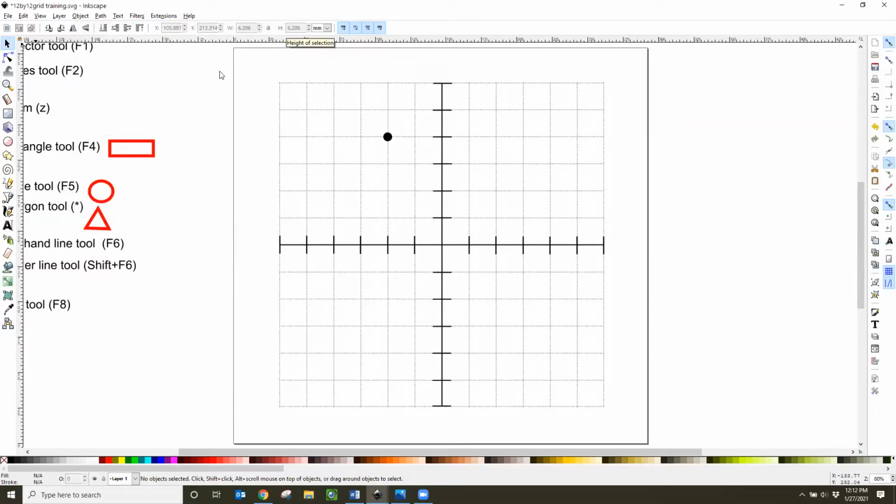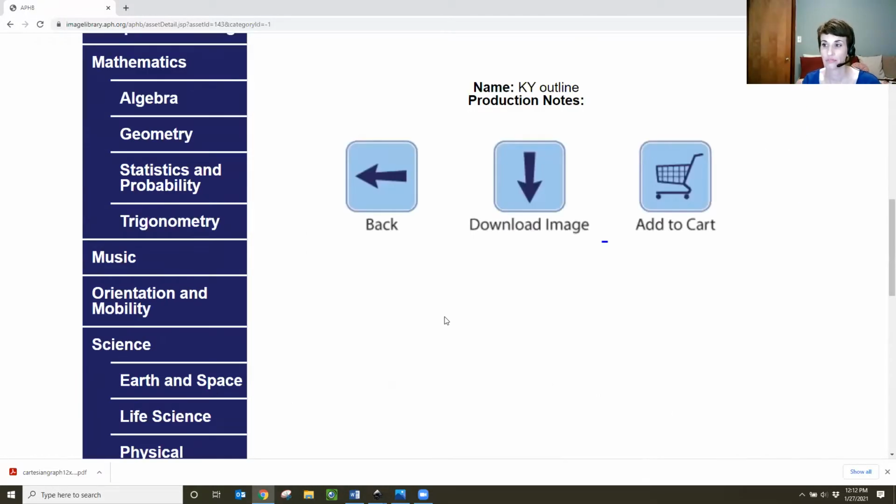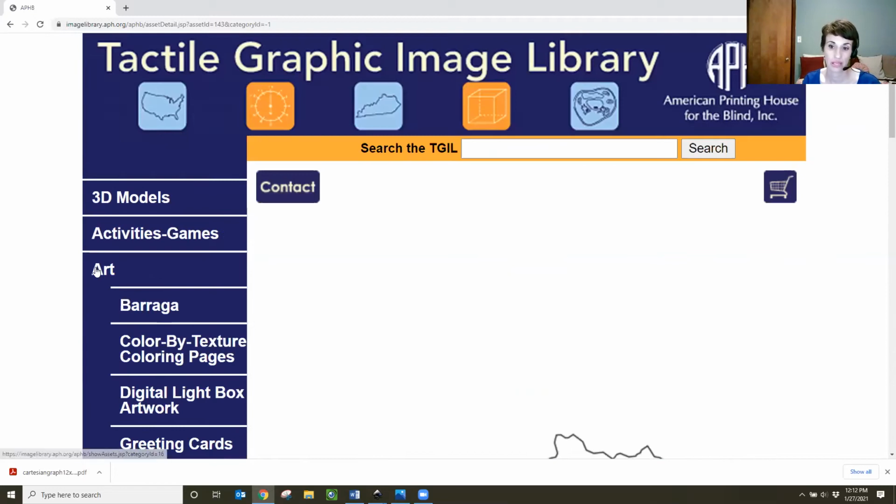Just to make sure, when I used a tactile graphic image out of the library, how did I download it? Was it a PDF file that I downloaded and then opened in Inkscape, or was it something else? Great question. Most of the files are PDFs.